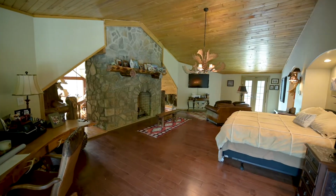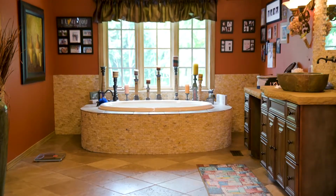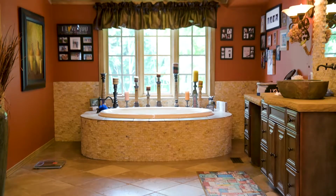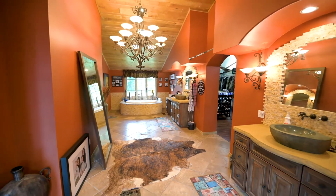As you head up to the master suite, it's large. You've got an incredible bathroom up there with a huge tub, as well as a walk-in shower, and a fantastic large walk-in closet for both him and her.